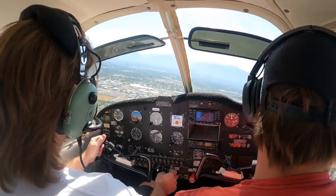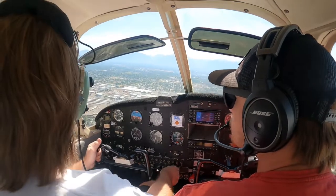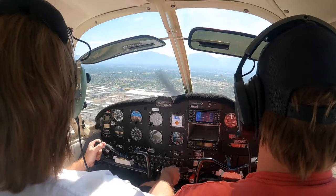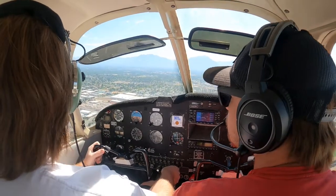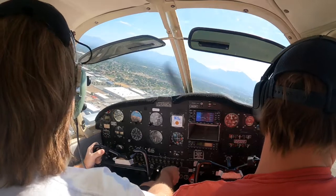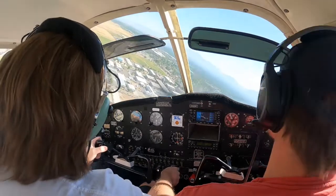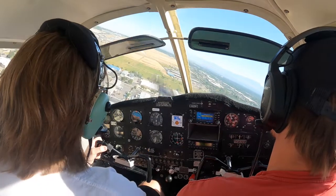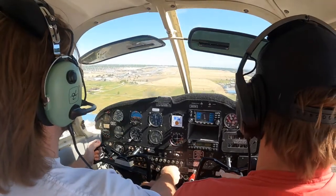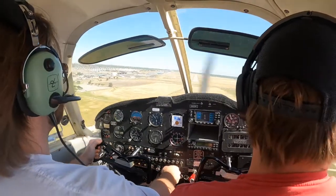South Valley traffic, experimental 5 Bravo Bravo, two points on the mountain, 5,900 feet, inbound for landing, South Valley. South Valley traffic, Cherokee 5923 Whiskey, final 34 South Valley. South Valley traffic, Skyhawk 33 Romeo is holding short 34 South Valley.